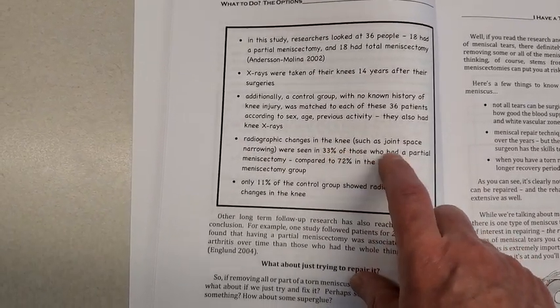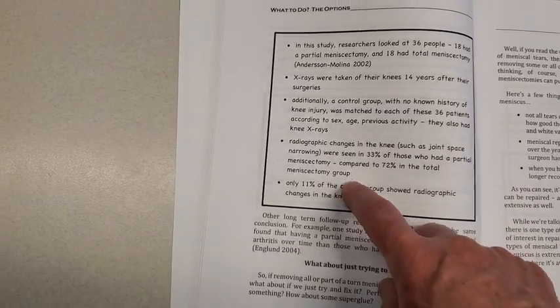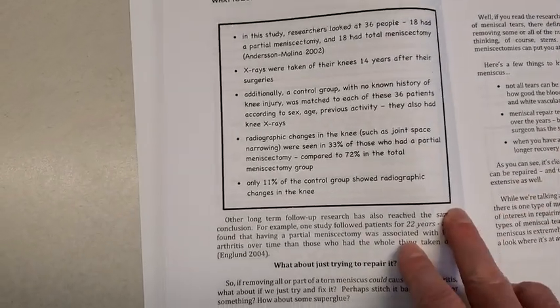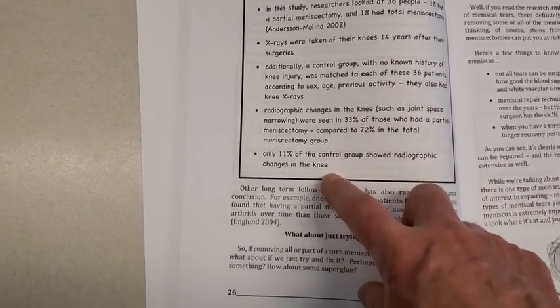Radiographic changes in the knee, such as joint space narrowing, were seen in 33% of those who had a partial meniscectomy, okay, compared to 72% who had the whole thing taken out, total meniscectomy. Only 11% of the control group showed radiographic changes in the knee.